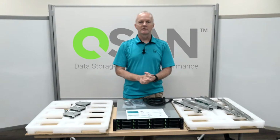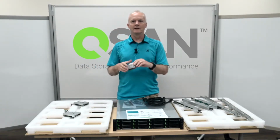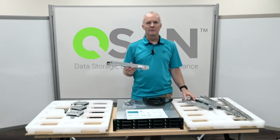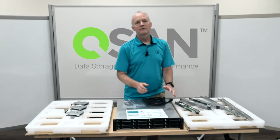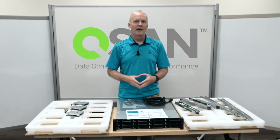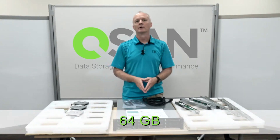You might also have purchased additional accessories, including one 4-port 16 gigabit fiber channel module, or a 4-port 10 gigabit Ethernet module, or a 1 gigabit Ethernet connection module. Other optional accessories include cache to flash with either battery backup or supercapacitor modules. Most configurations will have the base configuration of 2 10 gigabit networking ports only on each of the controllers. You also may have ordered extra RAM DIMM modules. The base memory of 8 gig ECC DDR4 RAM per controller is expandable to 64 gig per controller.